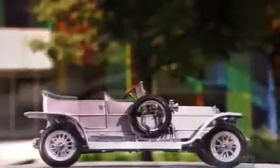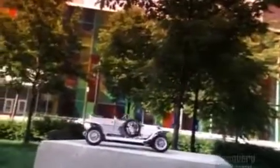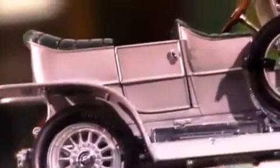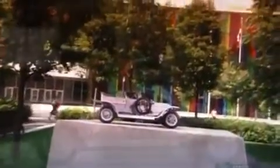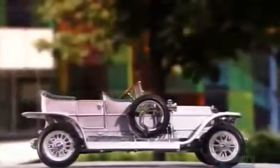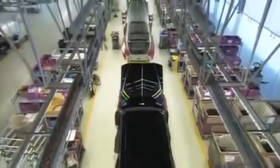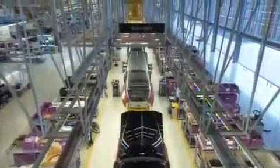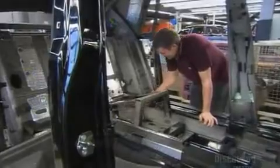This Rolls-Royce is looking good. The body shell has the long lines of luxury. It's been equipped with flawless leather upholstery and elegant wooden paneling. Plush and posh, this car is now ready for some serious engine power. It's bumper-to-bumper opulence at this factory as these cars queue up to receive their engines.